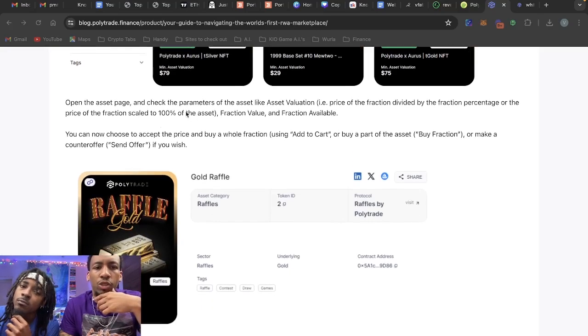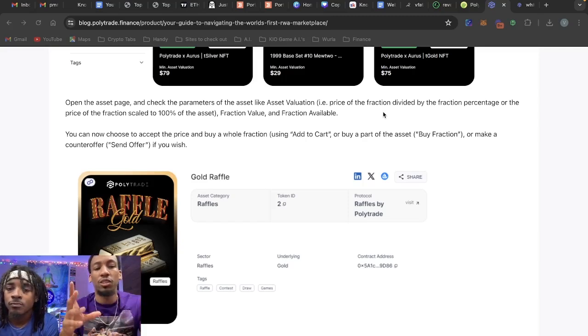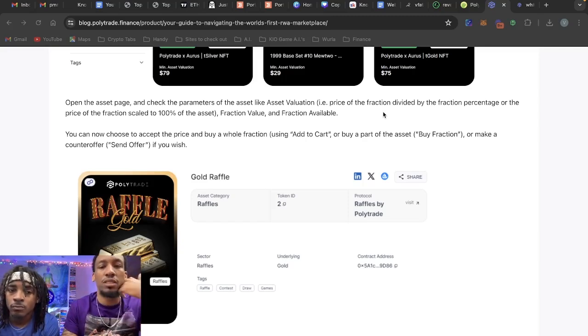But anyway, it shows you all the parameters of the asset, like asset valuation, i.e. price of the fraction. Cool thing about this platform, you can fractionalize what you have, so you don't have to sell the whole thing. So you can split it to as many pieces as you want.